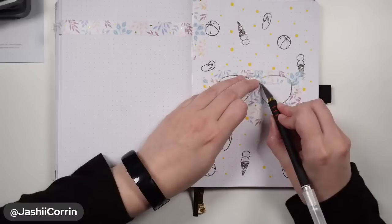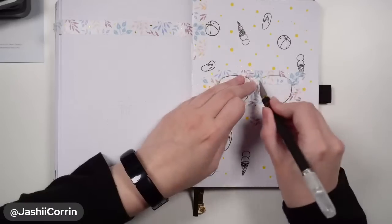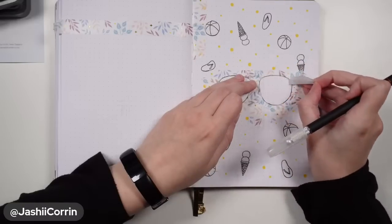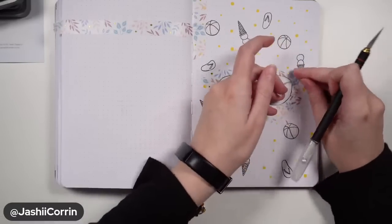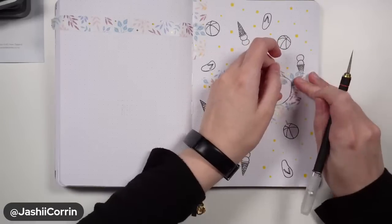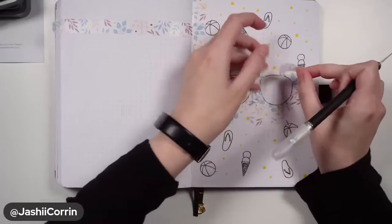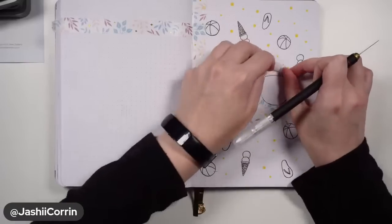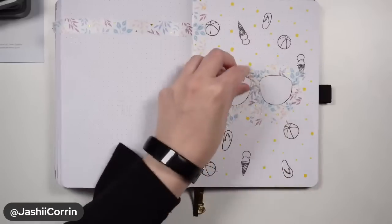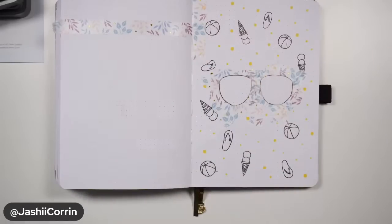I don't know if this is cut the whole way through. Just go slice a little more. Slice a little more. There we go. Give it like an eyebrow piece. Excellent. Not so excellent. Get out of there. So that's looking pretty swell. I think it's looking pretty good at least.